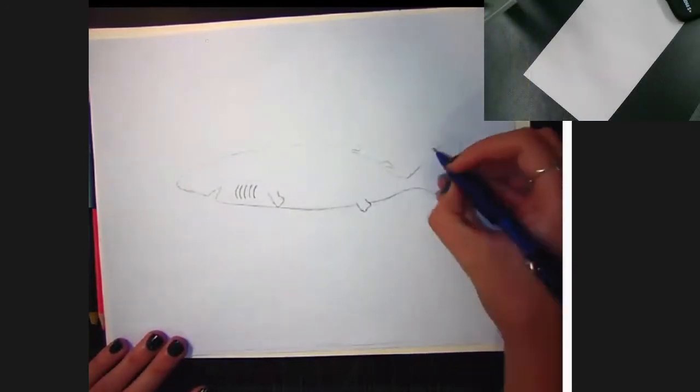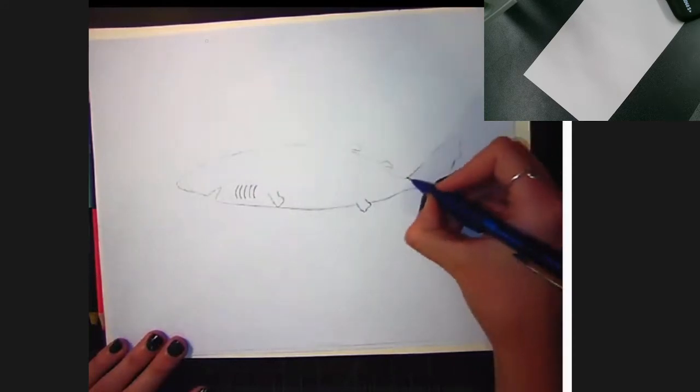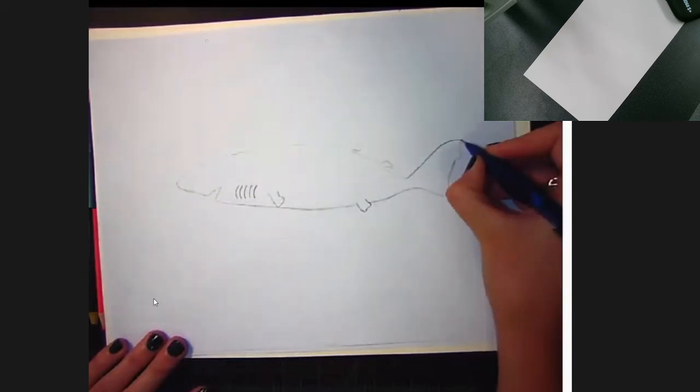All right, I finally got my camera working. I don't have a clue what was wrong with it, but it's working now. So I'm going to be able to start drawing my shark. We'll see how it goes.